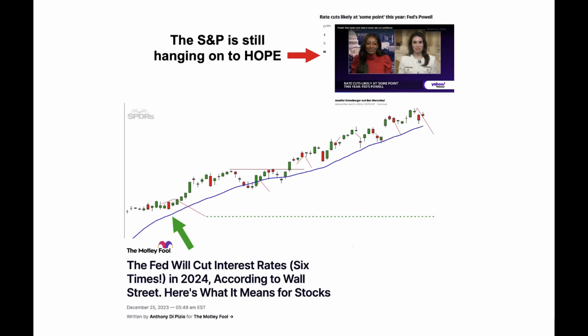All right, now this week, comments from Jerome Powell have really put the brakes on, I would say, the S&P's hopes for hanging on, because if you remember last year, the market was pricing in 6 rate cuts. We haven't had one of them yet, and here we are almost to the end of Q1. So the market is still hanging on to hope. I don't think that's a great strategy at all. Hope is not a strategy. It's more of an emotion, if you want to classify it as such.